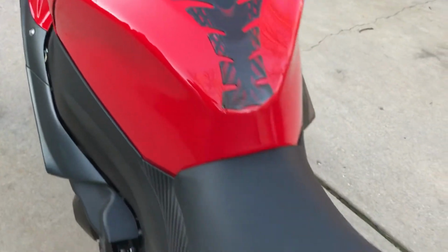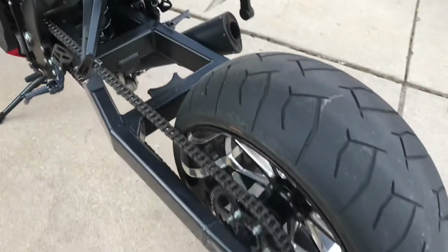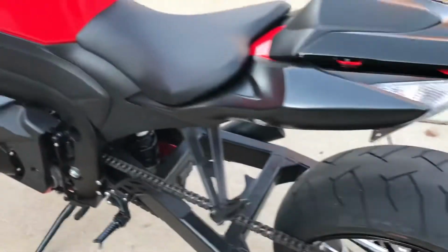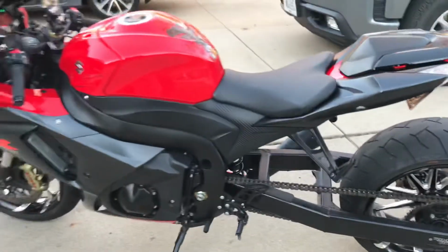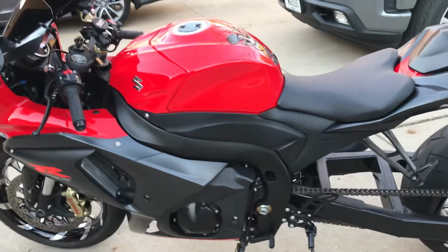I do have a rear seat, but there you go. Any questions? All right, phone number 920-350-9303. Call or text me.